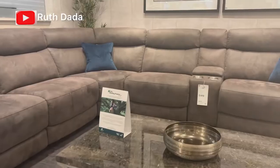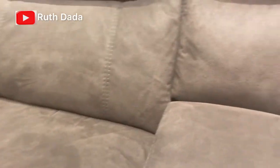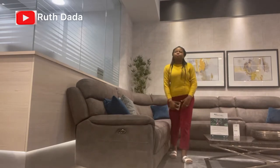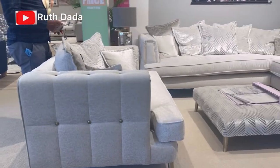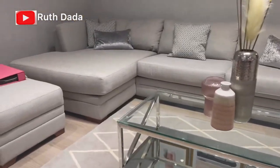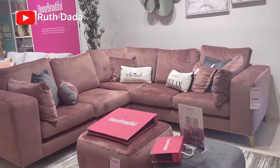This light will match the size of the house. Because I really love corner sofas, I've been really looking for a lovely corner sofa I'm going to get. So DFS really gave me different options of corner sofas with lovely fabrics. This one feels funny. I think it will take something like this.